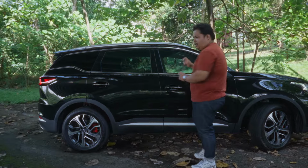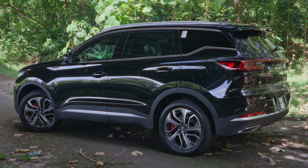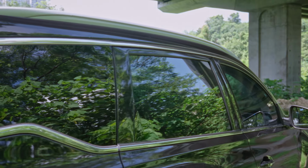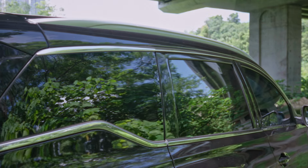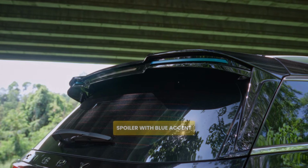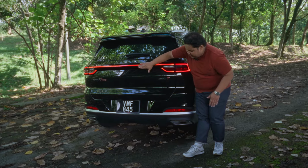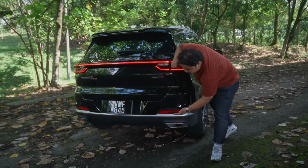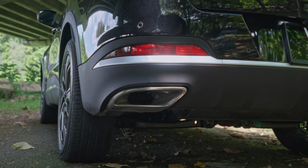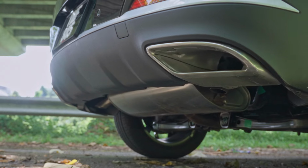And despite its rather boxy look, the roof line is actually quite curved. You can see from here up until the rear here. Okay, we move to the rear. Up here you also get a sporty rear spoiler with the same blue accent as at the front, full width LED tail lights, and a simple, cleaner tailgate design. But unfortunately down here you also get some silver trim and a couple of fake tailpipes. So overall, the car looks pretty sporty, sportier than the Tiggo 8 Pro, definitely.